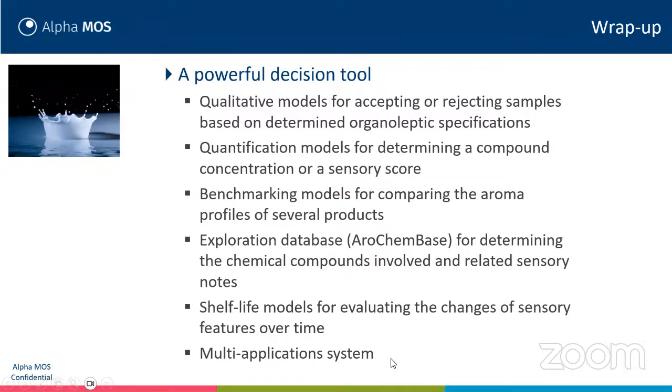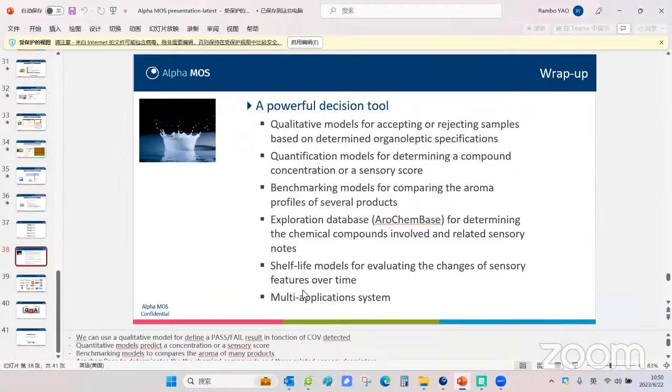It's a multi-application system. We have customers using eNose for quality control and for product development, for shelf life investigation, for shelf life projects, and also for adulteration analysis, and also for testing coffee aroma under different temperatures. And also for softening residue in packaging materials, etc., etc. A lot of different applications can be developed using Alpha MOS eNose.